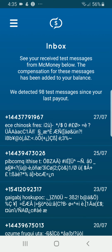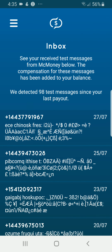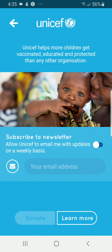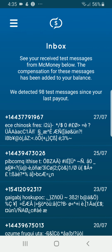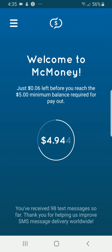And then this is your inbox. So these are the messages that you get when McMoney sends you the text messages. So when you get those messages, that means you are earning money. And then you can go and support charities, but you can also cash it out yourself. And that is essentially how to use McMoney.